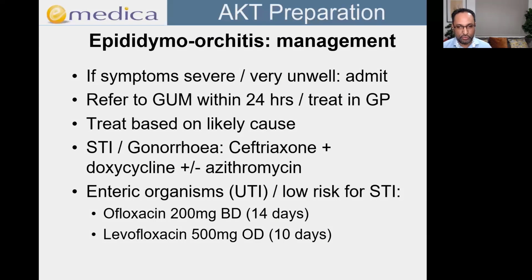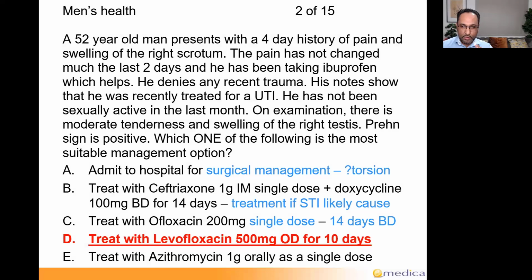So if we go back to the options, I just want to highlight that you need to have the knowledge, both in terms of making the diagnosis and knowing the right guidelines for management, but technique is really important, reading carefully. So look, if you thought it was torsion, then you'd be admitted to hospital for surgical management. That's less likely with this presentation. If you thought an STI was likely, then you might be thinking about things like ceftriaxone and doxycycline. So ceftriaxone for gonorrhea cover, doxycycline for chlamydia.